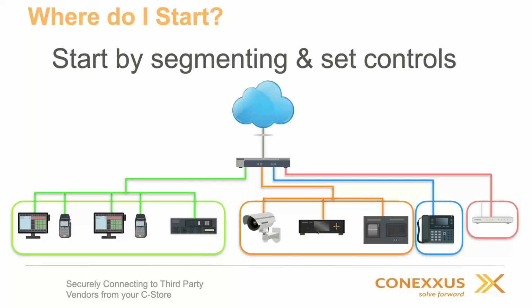You might have an organization or stores that are more complicated than this. So just think about how you can group things together. Most typical for C-store and petroleum retailers is having a point of sale network, a back office network, a phone network, a staff network, and an outdoor EMV network. If you have Wi-Fi for your customers, definitely keep that separate. It's probably the weakest link because you've got completely uncontrolled people and uncontrolled devices using your network. So if you've got customer Wi-Fi and you haven't got it separated, you should be doing that today.